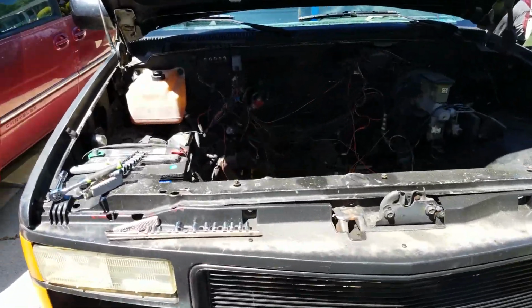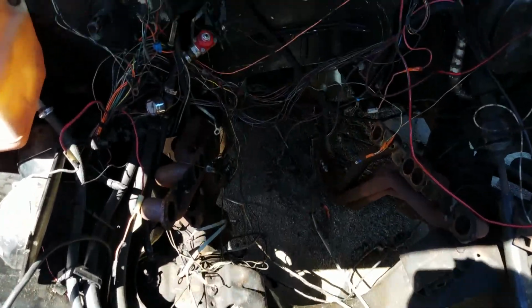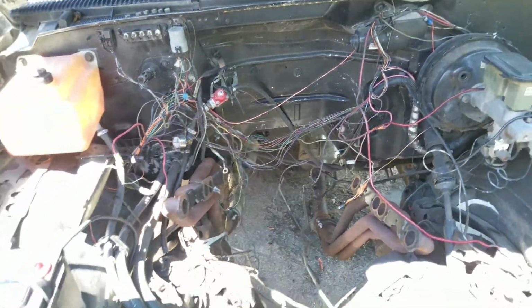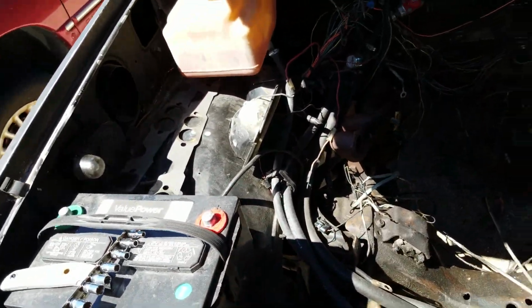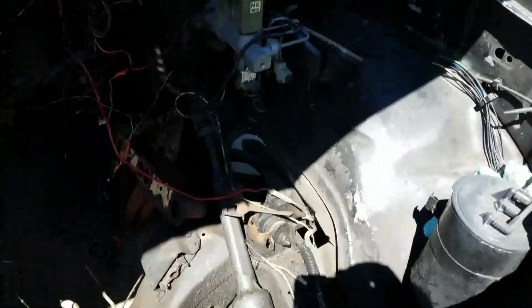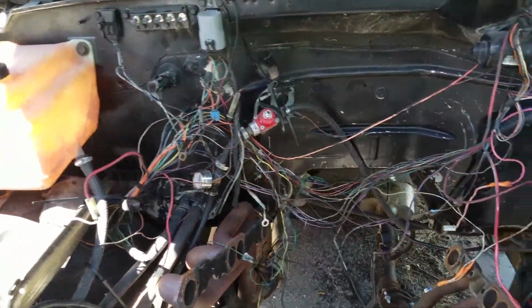Alright, so here's an update on my truck. The engine's all out. It's been out for a while. I haven't done an update in a while. I'm just going to be cleaning out the engine bay, using some degreaser on it, washing it all out, and cleaning up this wiring, hopefully.